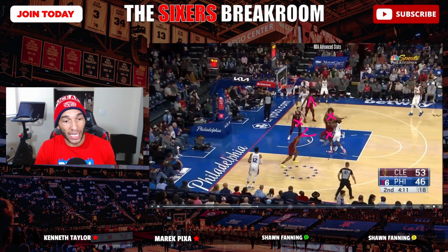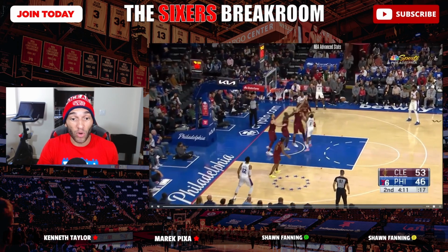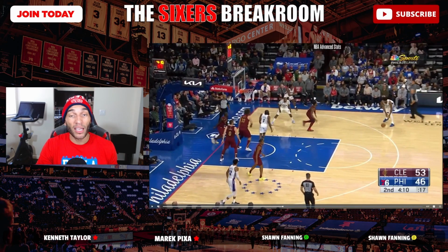You got three guys in the lane. You got another two guys who aren't focused on their responsibilities. All five sets of eyes are on James Harden. He does a great job of finding Joel Embiid. And this is where I love to see the unselfish play. He easily could have taken this shot, but he sees the closeout and he sees the one more Tyrese Maxey in the corner for a shot.